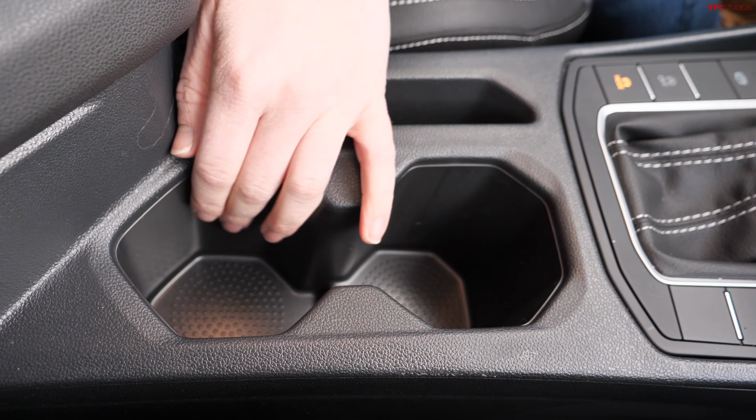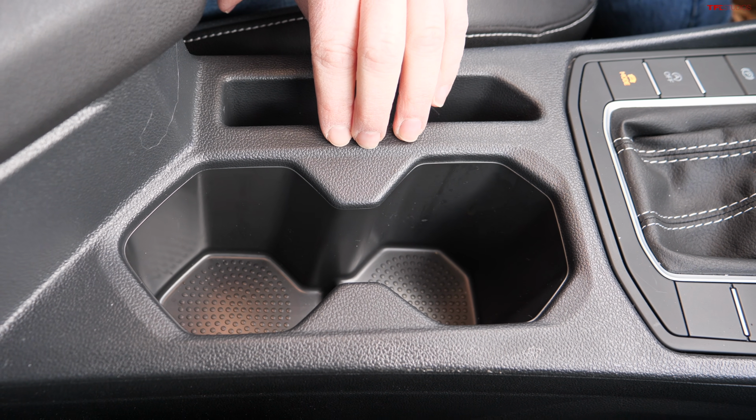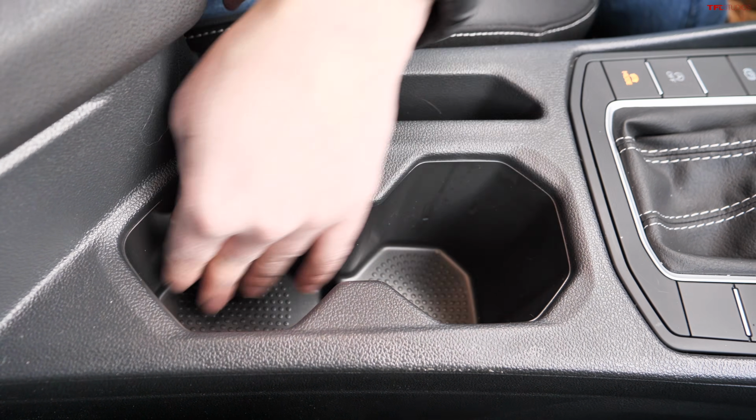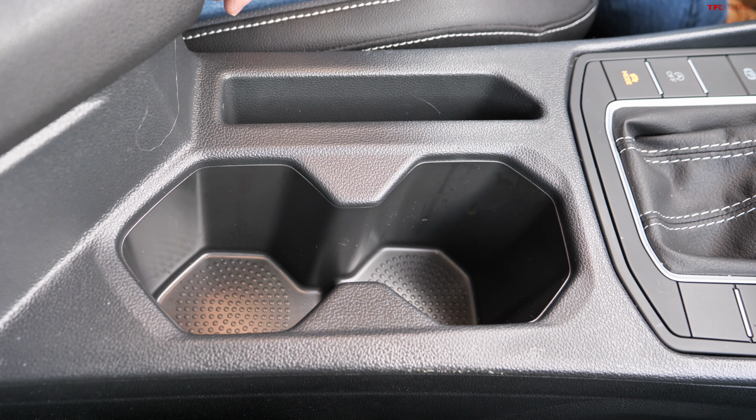They have kind of like an octagon-ish type shape. A little lackluster when comparing it to the Kia's K4. I mean, those were pretty great, but in any sense, you at least do have cup holders, even though they might be a little small.